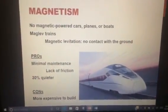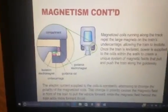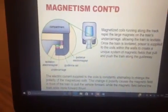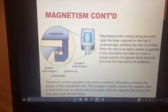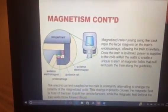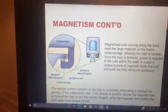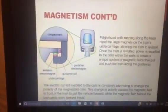Lots of traffic. So, that is a quick overview on the maglev, and this is a little bit more about how it actually operates. So the coils run along the track and repel the large magnets on the train's undercarriage, allowing it to levitate. So it's in the air, and once the power is supplied within the walls to create the unique system of magnetic fields that push and pull it along what they call the guideway. All right, so it's basically the track.